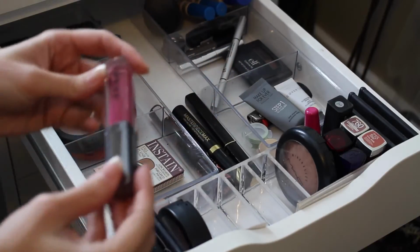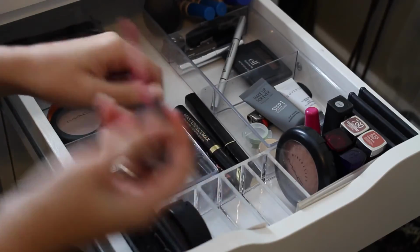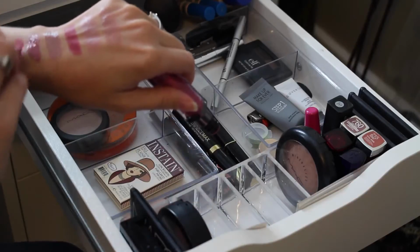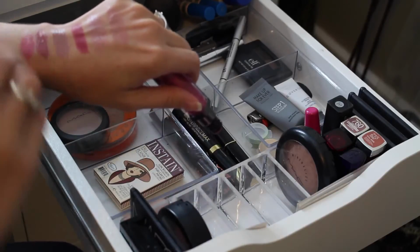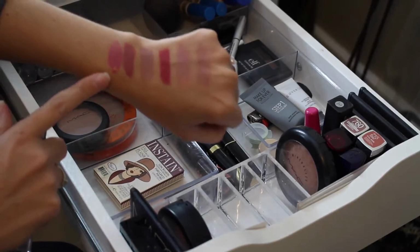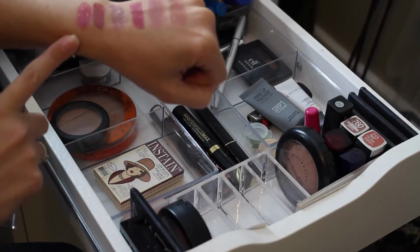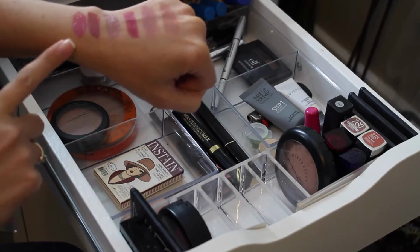And then also I have this Lorac Gloss Lips with Benefits in Alex. This one I'm going to put on my desk at work. I typically like to have a gloss there. It reminds me to use it. So it is that one there. It is a little bit on the pink side for me, but I'll see if I can go ahead and use it. If I apply it lightly, it won't be so intense.